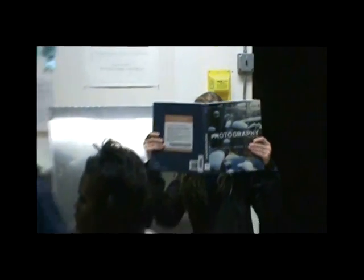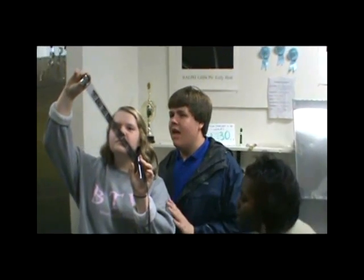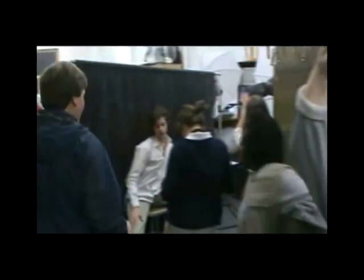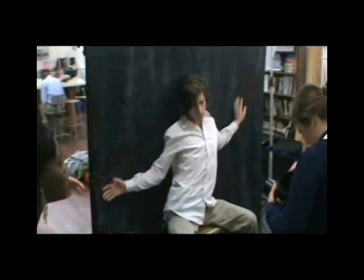Look at this one. She is holding film. What appears to be, well, I don't know. I cannot tell what it is. It's too small. Kiara, look. It is three photographers. Three of them at one time.